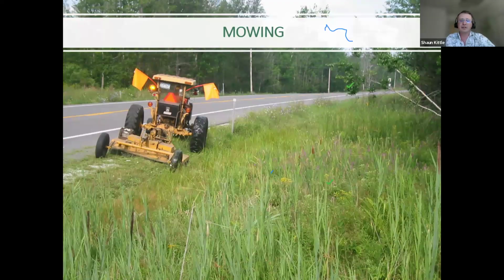And mowing can also be a huge vector of spread. So we have three species that will be covered today that can be spread via stem fragments. That's purple loosestrife, common reedgrass, also known as Phragmites, and knotweed, which I've mentioned a lot because it's a problem. Small pieces of these stems can grow roots and further spread the plant.